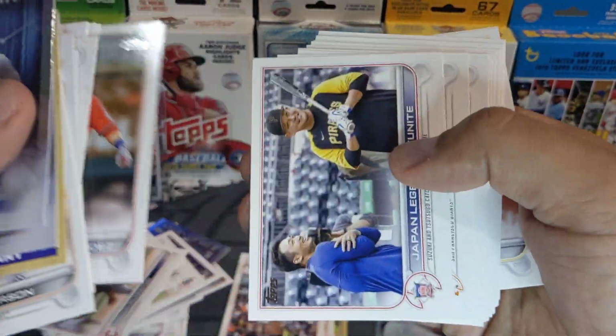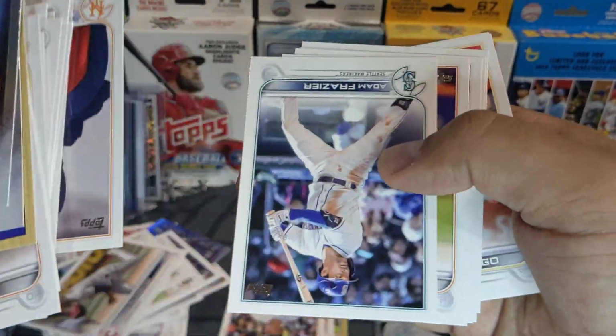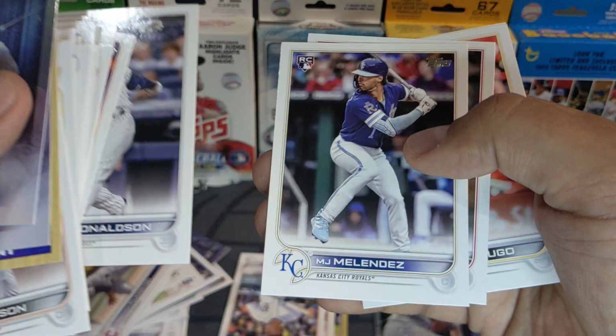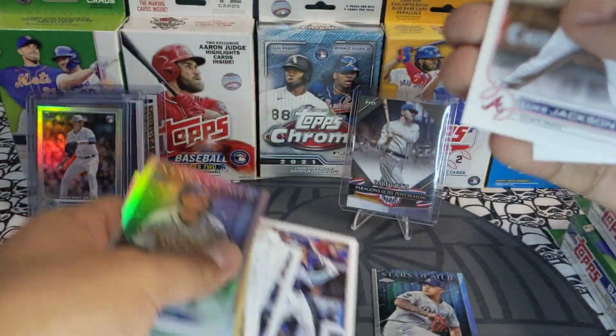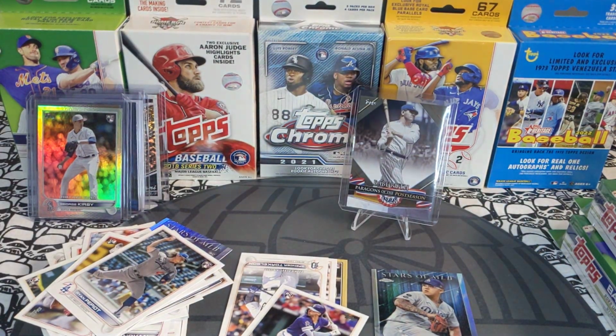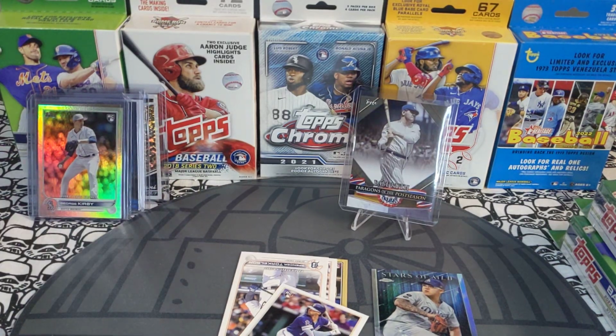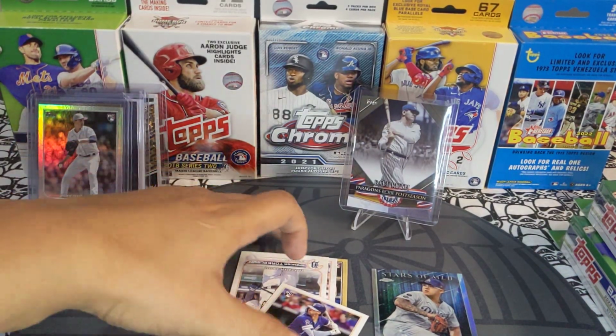We got just a bunch of base. Here's an MJ Melendez. I separate him separately. And a Pepiot. Base. All right. Not bad. Let me fix this stack right here. It's getting a little messy. We'll put it over here.